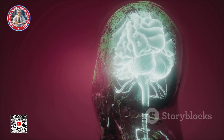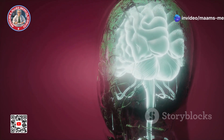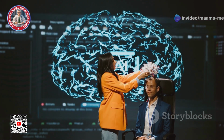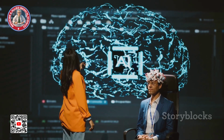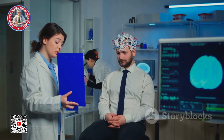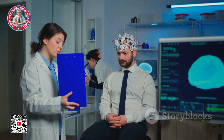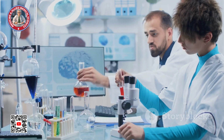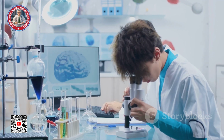The integration of neuroanatomy and neurophysiology is not limited to understanding diseases. It also plays a crucial role in developing technologies that interface with the brain, such as brain-computer interfaces. These devices hold the potential to restore lost function in individuals with paralysis or other neurological impairments. As our understanding of the brain continues to grow, so too will the potential for developing new and innovative treatments for neurological disorders.